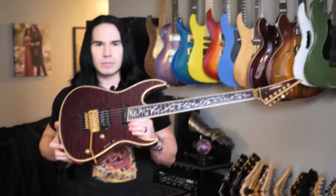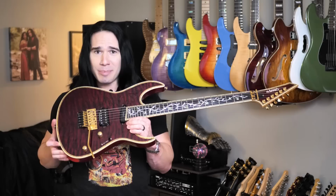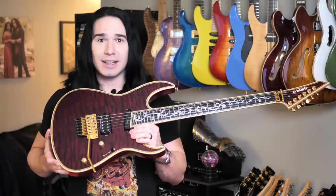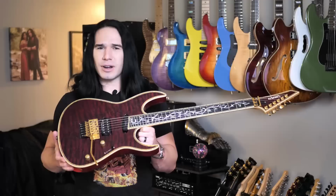Okay guys, something about this guitar that I want to point out that is just sort of mind-blowing is the fact that the Edwards brand is considered sort of like a mid-range brand. By Japanese standards, this is not even a high-end guitar. This is sort of like an average guitar. And that's just ridiculous when you look at this thing and you look at the specs. I mean, it's mahogany and maple and walnut and ebony, high-end materials, high-end hardware, and the design is just amazing.